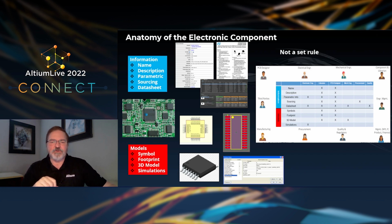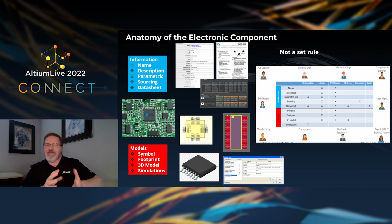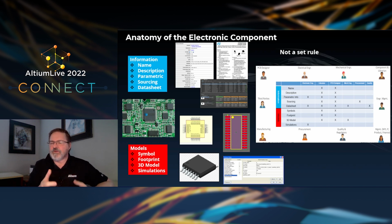All right. So I would actually say that every single one of these parts or pieces of the component are necessary and are required. Like I said, the only thing that I would maybe have a little bit of flexibility on would be the simulation. But if your company is looking at doing simulations, then you need to really concentrate on that area. Okay. So this is really the anatomy of the component, how it's broken down, and who is going to be looking at this information and requiring it during the design process.